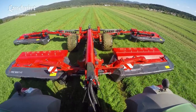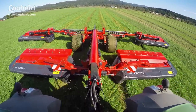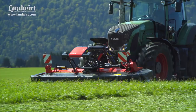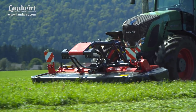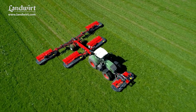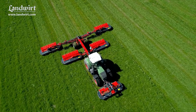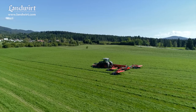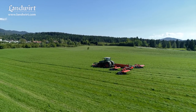The rear combination consists of four Silvercut cutter bars, each with a cutting width of 3.25 meters. The front mower works with the same width. With the necessary overlap, this giant has an impressive working width of 14.55 meters. At a speed of up to 15 kilometers per hour, 15 to 20 hectares per hour can be achieved.